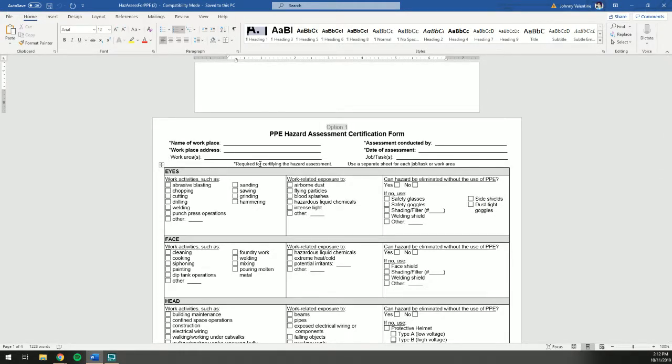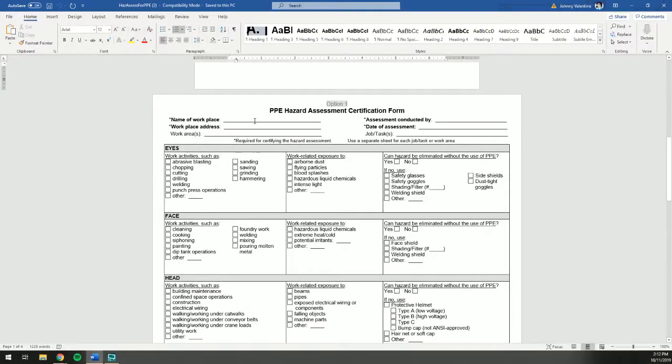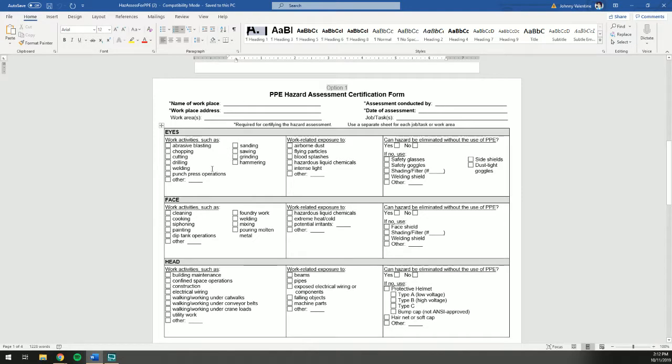Actually, let's use a maintenance professional. Maintenance professionals are good for these because they have some of the most complex work. So we'll fill in the name of our workplace, the address, who conducted the assessment, and the work areas they're going to be in. Then we look at each individual part of the body that could be injured. The first thing it asks about is eyes.